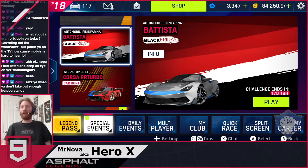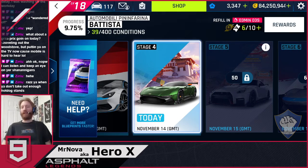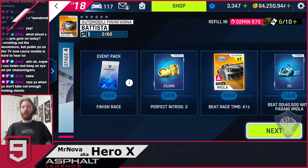Alright, I guess it's time to get to the next stage here in the Automobili Pininfarina Battista Black Friday special event. Stage 4 now, today's stage finally. It will be cruising on the Aston Martin Vulcan.